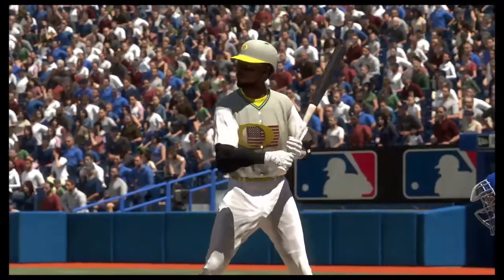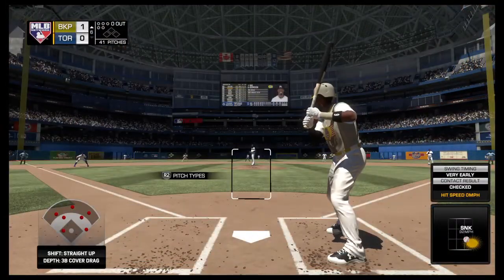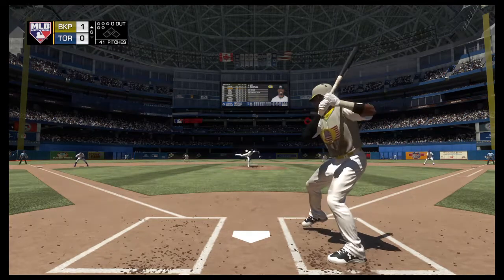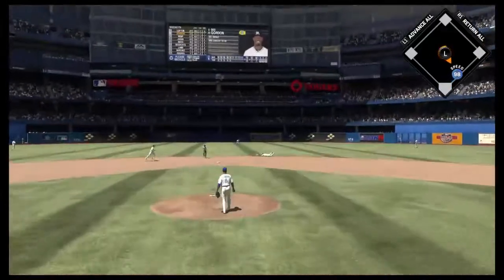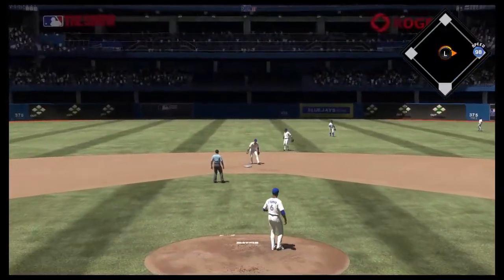Again, D. Gordon, a hit in 2 tries so far. Now the pitch. Hit out towards second. Yes. And a good effort on the dive that time, but this will get by him for a base hit.